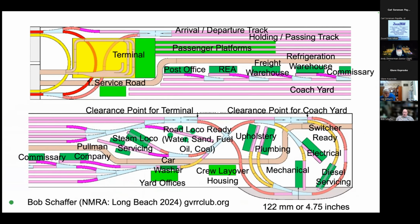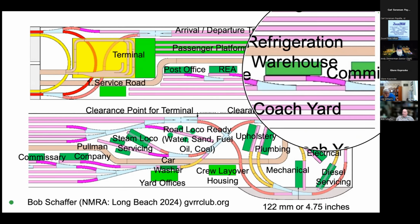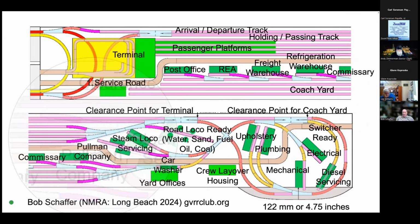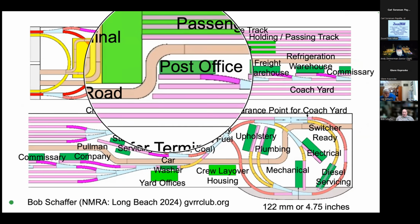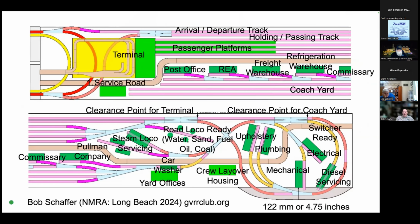And notice in the coach yard, you've got the post office, railway express, freight warehouses, the commissary, and the Pullman company. I also have an unlabeled track here. I should have put a label on it. That's for private cars. If you remember during this time, the private railroad cars and the business railroad cars were like the private jets of today. And if you were one of the many billionaires of that time period, instead of a jet, you had your own railroad car. And of course, it had to be stored someplace.